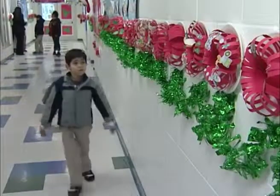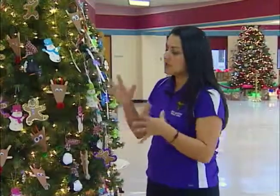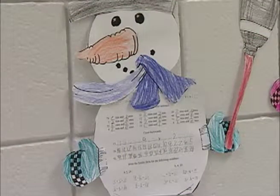Most of the decorations you'll see along the hallways all coincide with lessons being taught in the classroom. A lot of the teachers like to implement a lot of things that we can use around the classroom, things that we can use at home. Snowmen made out of clocks help students learn how to tell time. Math and science work was nicely displayed on Christmas decorated paper.